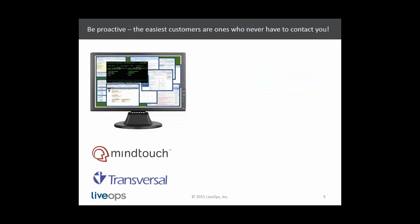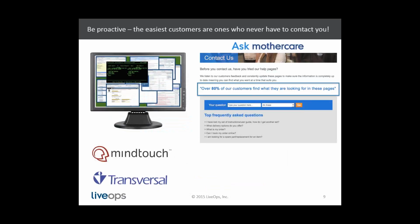And they say that the easiest customers to deal with are the ones that never have to contact you. So when we look at self-service, what we're actually looking at is offering the customers access to our own knowledge base. So if we've provided a knowledge base to the agents with all of the answers to the questions, why don't we get that out to the customers too, so that they can ask those same questions and get the same answers. And it's about consistency as well. Whatever you provide to your customers must be the same as you're providing to your agents, so that you have a consistent experience and the same answers.